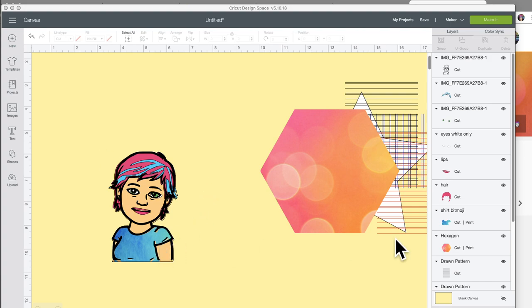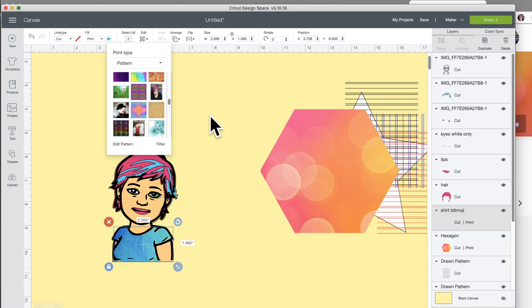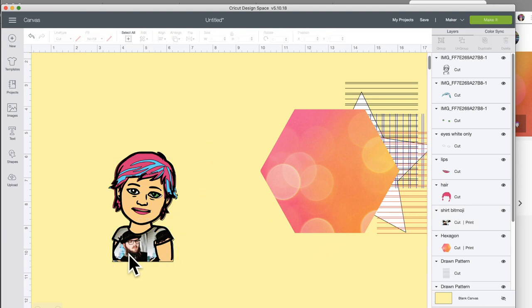Oh, put my son's pic on the shirt. Great idea. Let's do that, because I do have him in here. Or I could put my Bitmoji too. Look at my shirt. Isn't that funny?